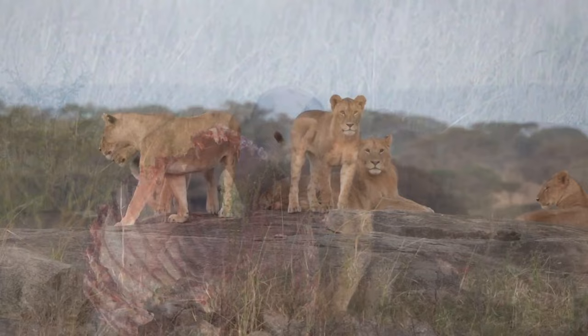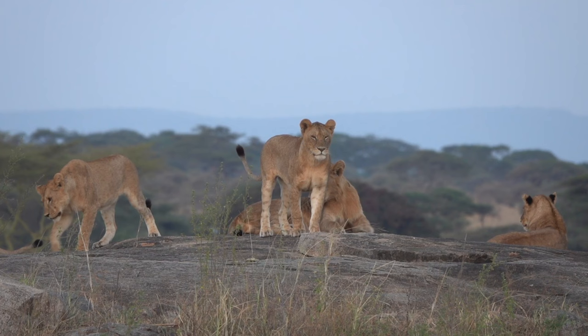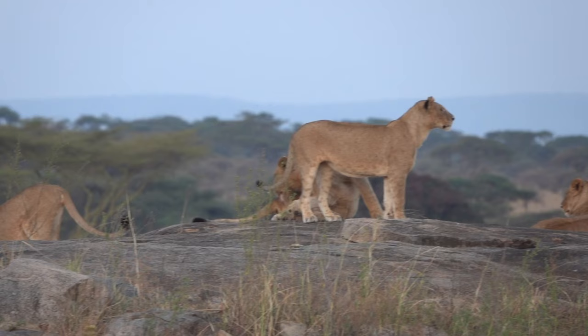This pride, seen in the cool early morning hours, is apparently dominated by a young male whose mane has not yet fully developed. He is likely 2 to 3 years old.